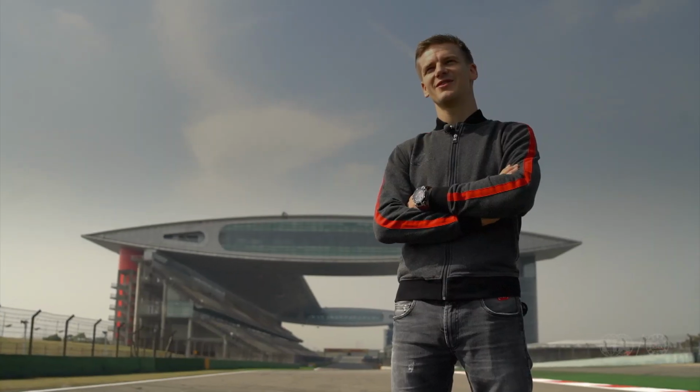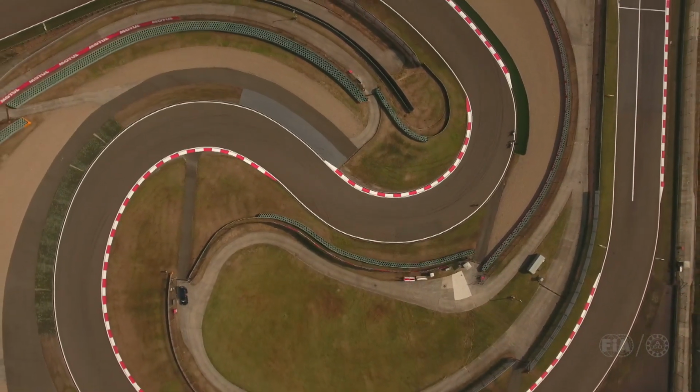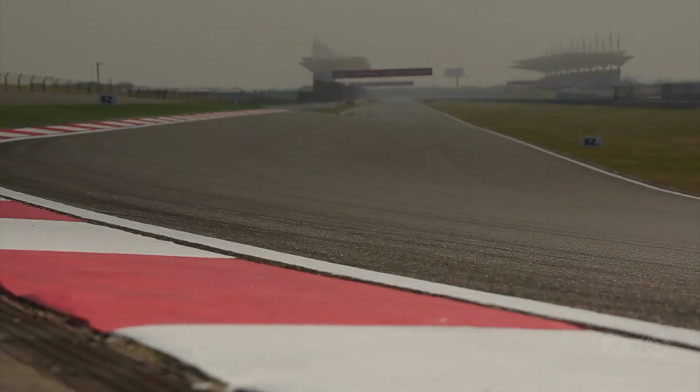The layout of this track is quite interesting because if you take an aerial view, if you look at the circuit from the top, it's actually the Chinese character that means Shanghai. For me, the track means home: a very, very long straight and very atypical corners with long radius.